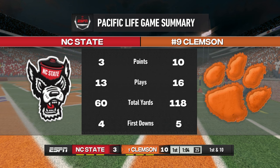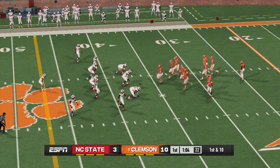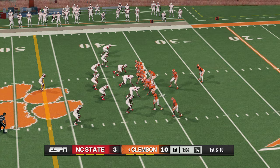I think you have to start somewhere, and that somewhere, I think, is stopping the run. You have to load up, take your chances, put extra numbers in the box. Once you stop the run, then it can allow you to put some pressure on their passing game. But right now, they're not stopping the run or the pass.